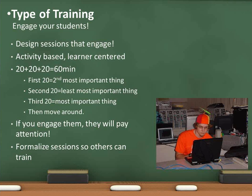One of the things I try to stick to is a 60-minute session, or a 2-hour session where you have 2 periods of 60 minutes. Breaking them down into 20-minute sessions, and I took a class a couple years ago on brain-based learning, and it talked about how your brain functions, and that 20 minutes is about what a human can stand without taking a break. So what we try to do is put our sessions into 20-minute blocks.